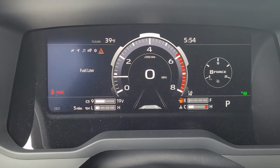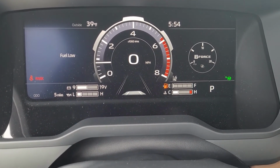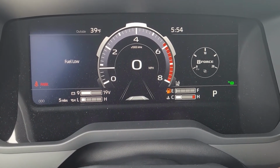And then the final one is just going to be if there's any warnings right now. Since this one just came off the trailer, we have yet to put gas in it, so it's giving us a fuel low indicator. But if you ever have any indicators, it will show under the warning tab as well.